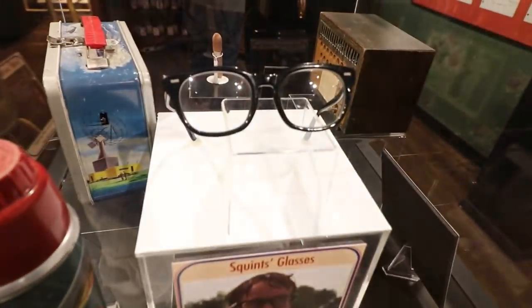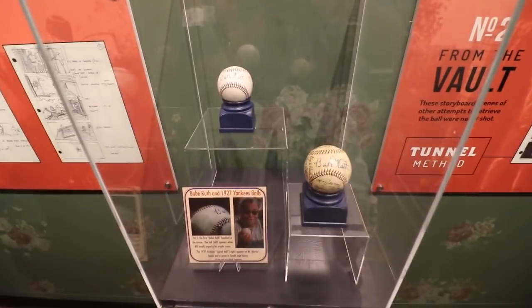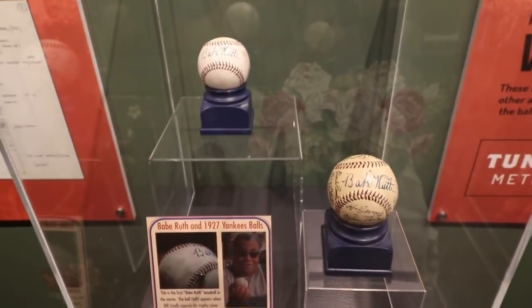Squint's glasses. And Benny's radio. And then some baseballs from the movie. All right, well that was exciting.